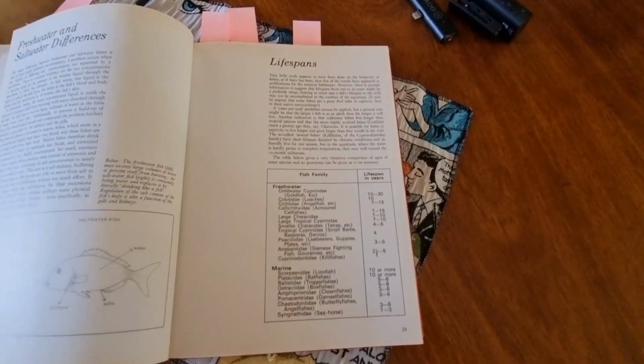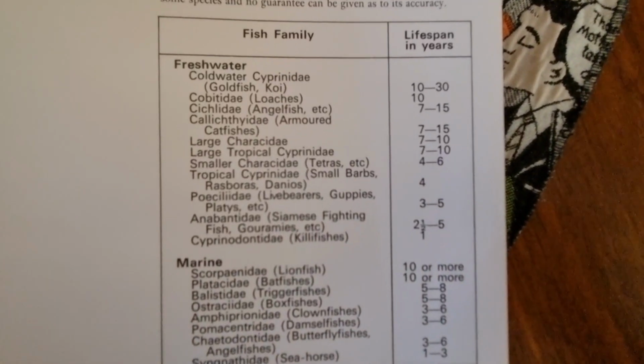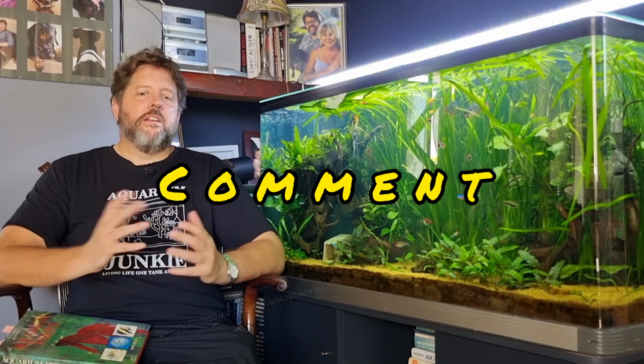But if you see here, the fish itself is still pretty much the same thing. There's an interesting table here of fish ages, and I looked through that. I think it's more or less accurate, from what I can see there. Tell me in the comment section if you think that table is accurate, and what do you think about the maintenance ideas, and also tell me, how did you start fish keeping and what do you think has changed over the years.